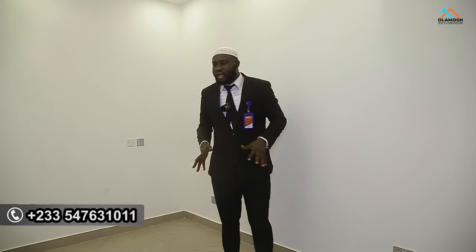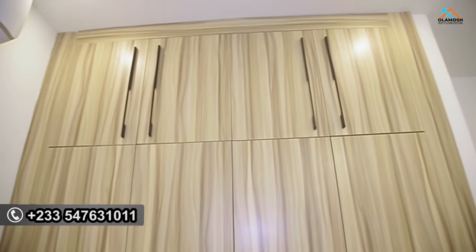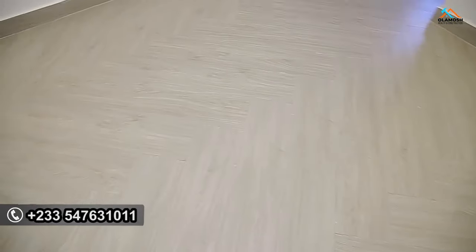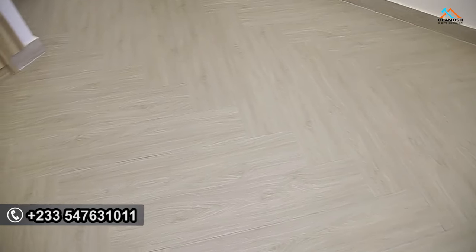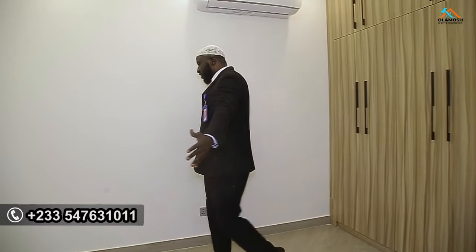So this room as well, which is a master bedroom, also comes with a very big wardrobe over here where you can keep everything you need to keep over here, okay? So you have this beautiful floor tiles which is also done for us over here, which is very, very neat and very, very classic, okay? So you have this very special space which you can fix your bed, and it's big enough.